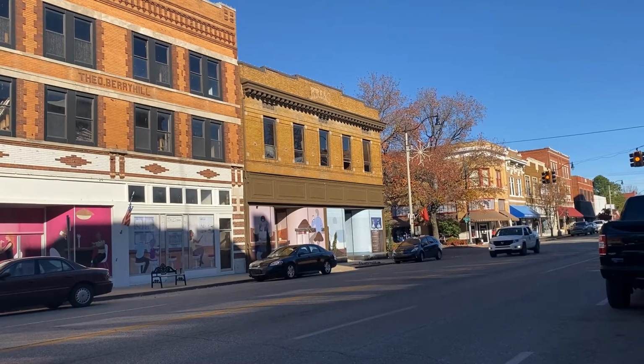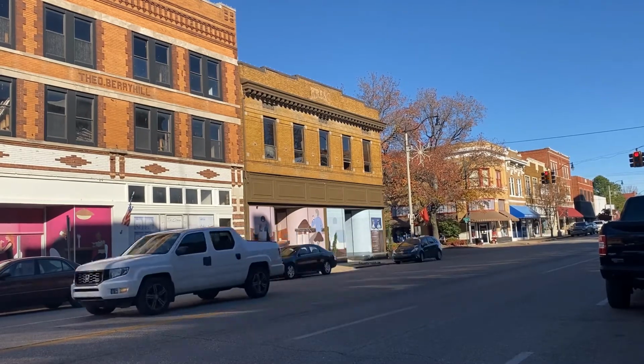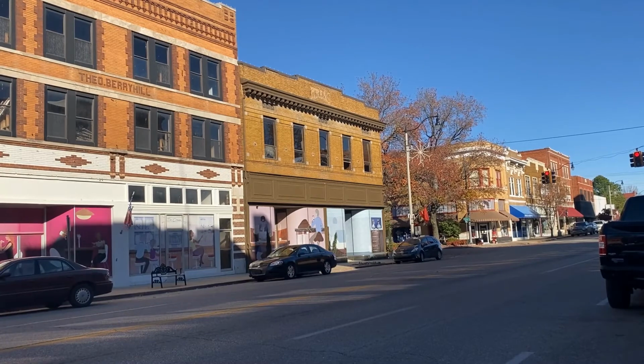With 53 contributing buildings on 13 blocks, the Sapulpa Downtown Historic District was listed on the National Register of Historic Places in 2002. These historic buildings are now home to cafes, studios, offices, bars, and a lot of antique and curio shops, all trying to survive the pandemic at the moment.